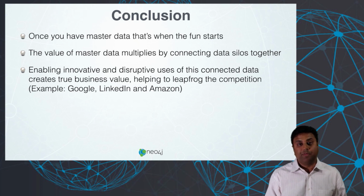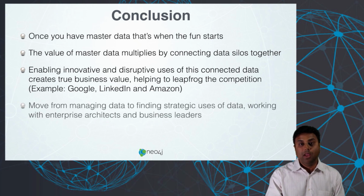So there's a lot of validation to this technology, and we can see a lot of companies using this type of graph technology leapfrogging the competition by doing things more in real time and more at the moment, which is what customers want. And so, moving from managing data to finding strategic uses of this data, I think this is really, really important.